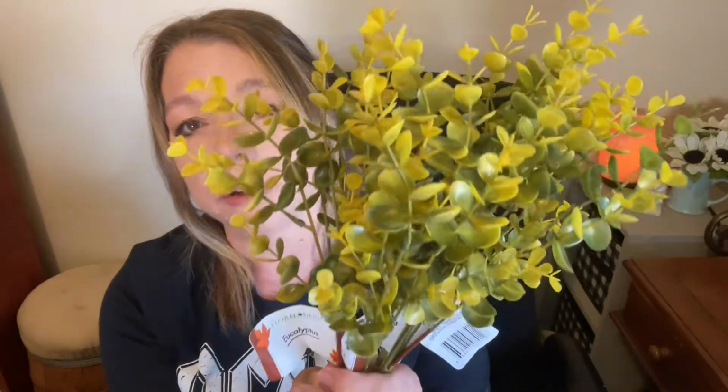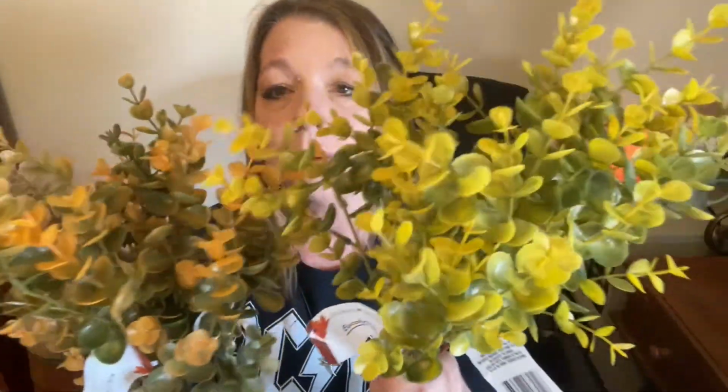And I also grabbed some of this eucalyptus. And I got 4 of these, and they have kind of the yellowish tint to them, I guess. And then I got this one also, and it has more of an orangish tint to it, I suppose. So here's the difference. You can tell there's definitely a difference. But I got 4 of each of these.